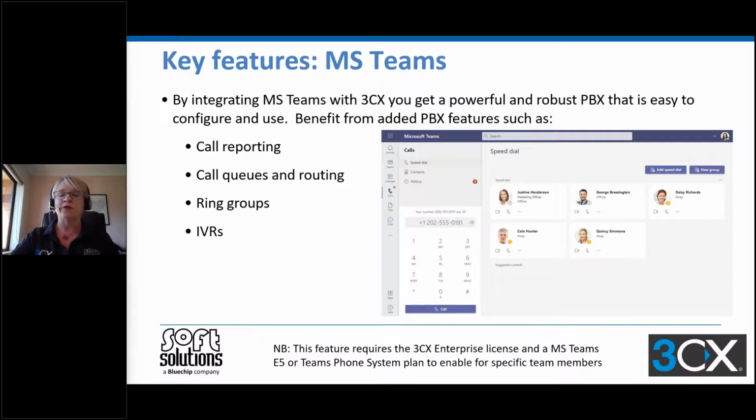And as we all know, Microsoft Teams became incredibly popular during the pandemic. It really grew, and the product is evolving, but 3CX gives it all that additional power that it doesn't have. So we have some great utilities in the marketing kit that looks at that functionality and how 3CX enhances your Microsoft Teams experience.